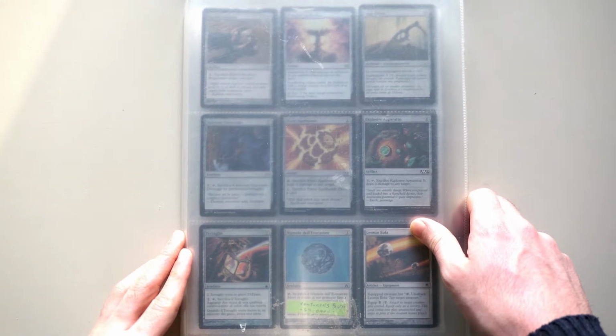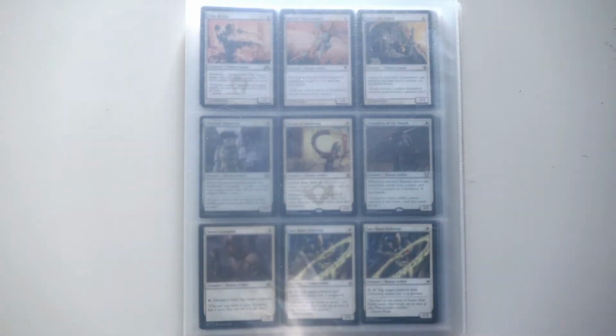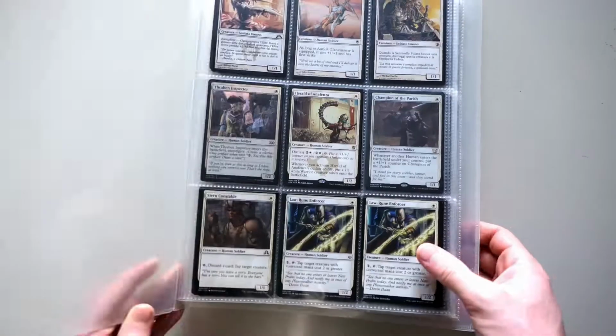Let's now check out another plastic binder. This is the second plastic binder. This binder contains all of my powerful human soldiers, human warriors, and human wizards. So we got a bunch of human spells in this second binder. Let's take a look at them.